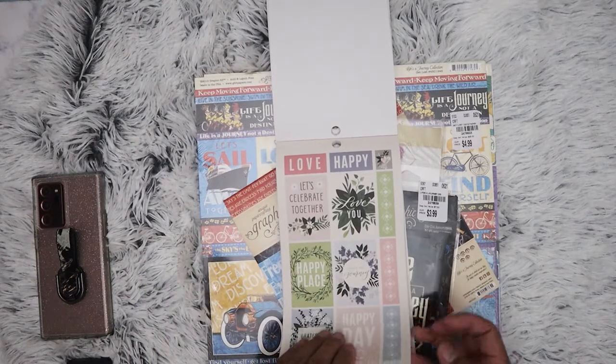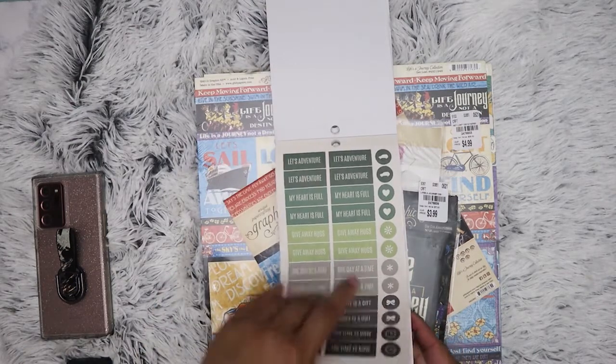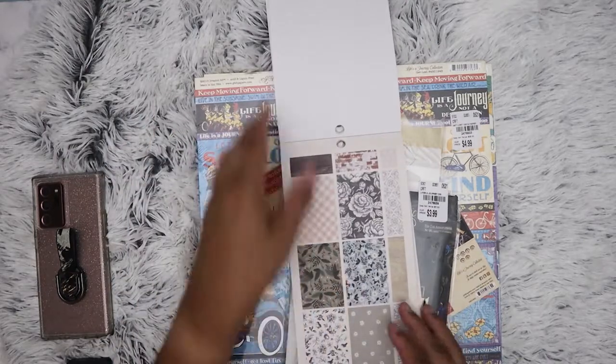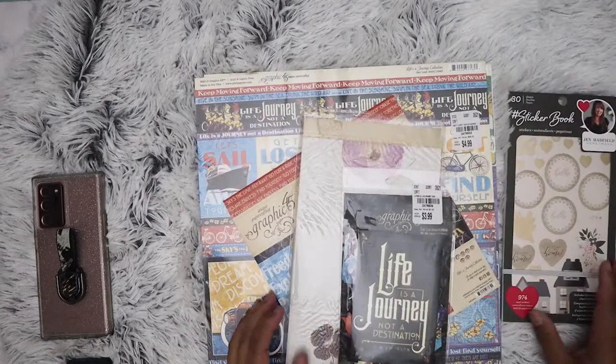I'm not a super fan of Jane Hatfield. There's some stuff that I do like from her, but this particular sticker book really caught my eye. I'm not sure what collection it came from, but I'm happy to add it to my sticker book collection.